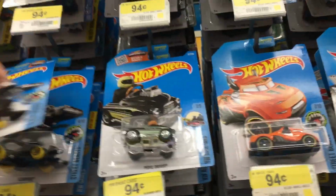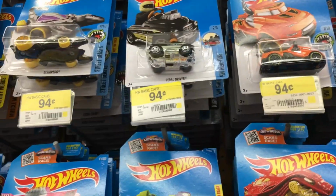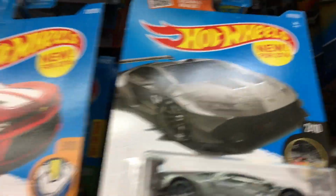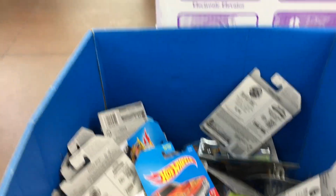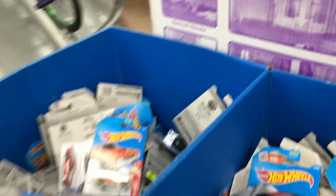Seems like they've all got P's and Q's, P's and Q's, Pesicas. Okay, so check the dump bin. Tough to find. Okay, I'm gonna pause it and see if we find something else.